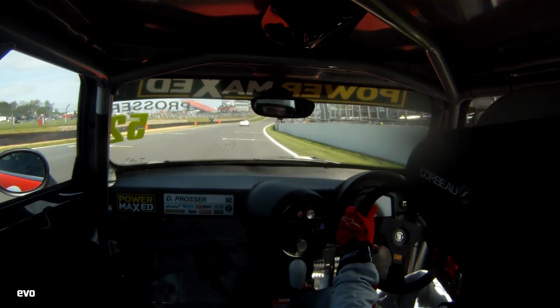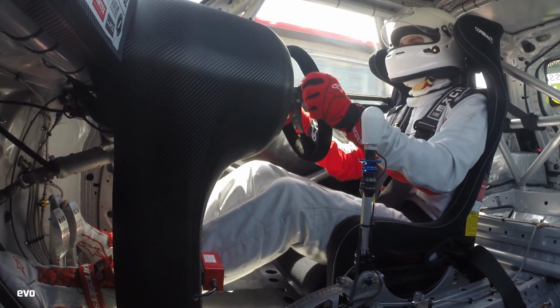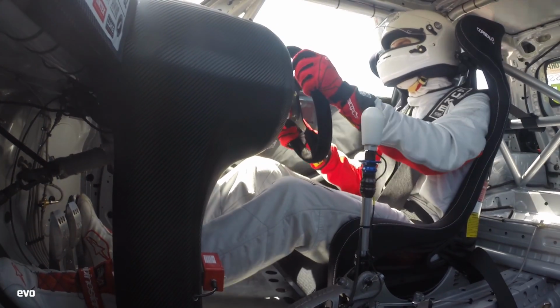The car feels superb around here, the gearbox is a joy, the Pirelli slicks find enormous grip, and the brakes just don't fade. No wonder everybody describes it as a mini touring car.